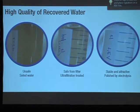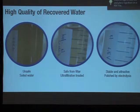Here we see the results, how the water looks when it comes in, soiled with feces, then how it looks when it has gone through the membrane. It's still brown, but it's actually safe. It contains some organic matter, so there will be regrowth, and this is what we prevent with electrolysis, and you see the water looks again like drinking water. Of course, it is not drinking water, it will be reused.